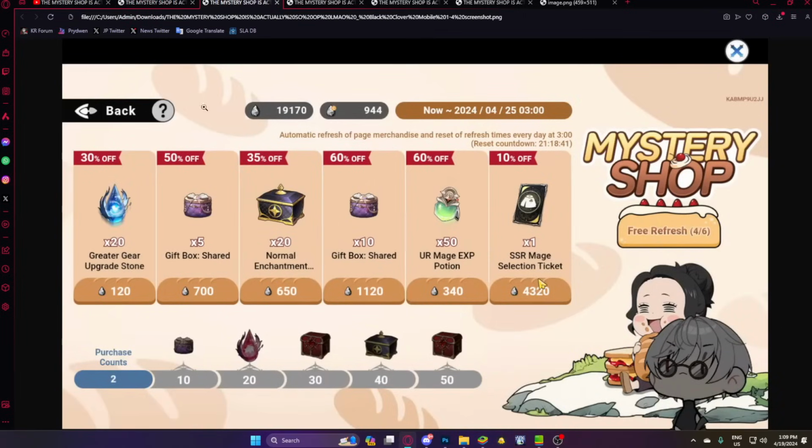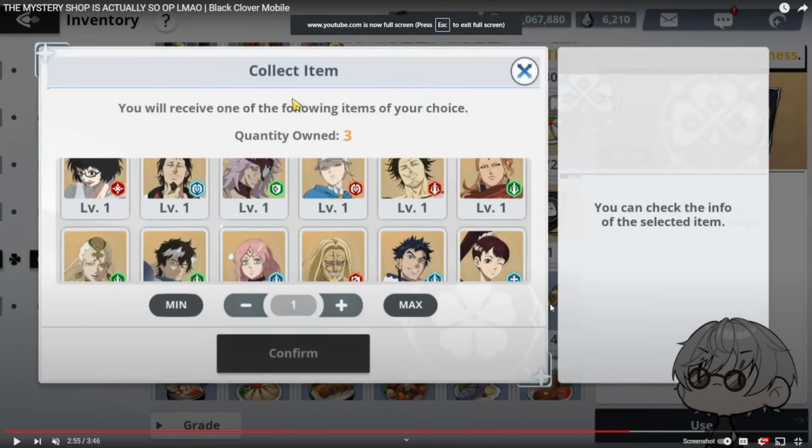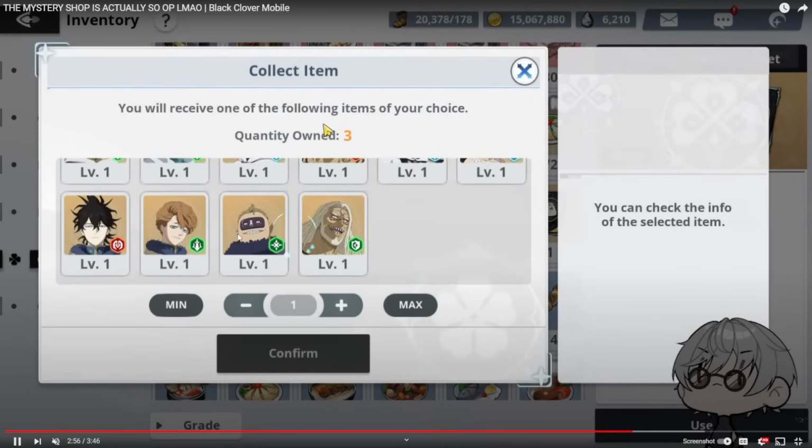So being able to get him guaranteed for the price that it's at, of 4,320, is insane. You're spending a bit less than 4 multis to get a unit that, if you don't have it, is very good. I talked about it even a bit in my raid video, but it's definitely something you should consider.